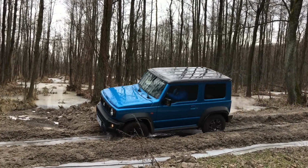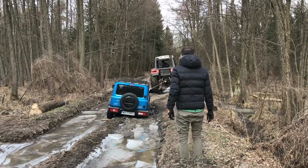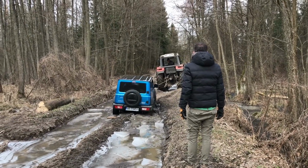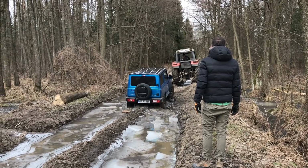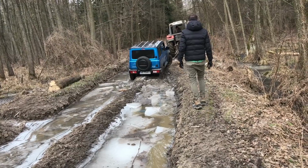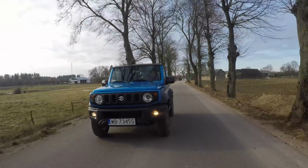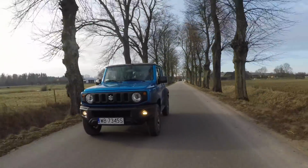Bear in mind, despite almost tipping the car over a few times and being dragged out with a tractor, there is no visible damage to the car. Mentally, I was ready to leave the bumper behind. I drove 250 kilometers back home, and now I'm able to record the rest of this review, in which I'll tell you why you'll probably not buy this car, at least not anytime soon.